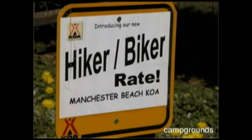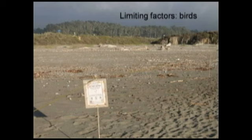Next. We even found campgrounds that were specifically designed for hikers and bikers. And this is a very popular thing and will become more popular. And I think Mendocino Coast is right for this kind of thing. This is Manchester. And this is a picture, sort of hard to tell what's going on here, but it's an area that's fenced off for snowy plovers. And there is a little plover right about here, and there's one right about there, and that's about all you see on the snowy plovers, but it's very important to stay out of these areas. This is an indication of limitations that you have to think about when you're talking about where are we going to put the trail, or how would we want it to go.